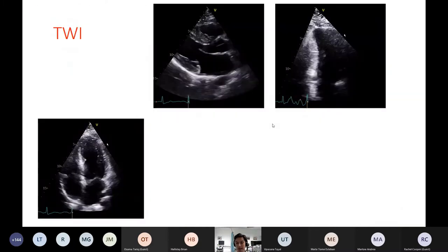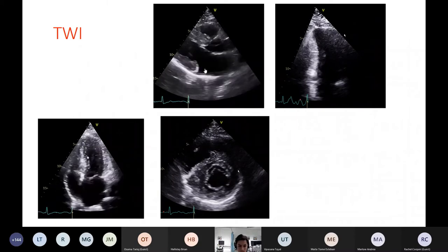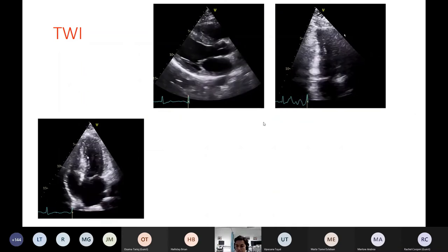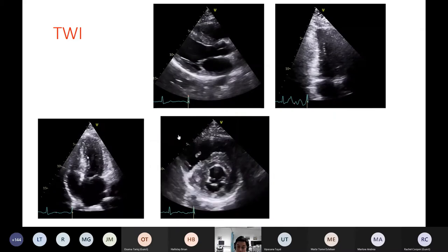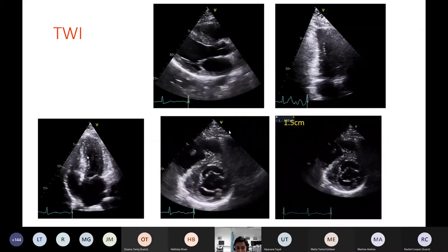So echo snack number two, this is a young lady with global T wave inversions. Can we notice anything abnormal here? It's a bit hard to tell. We're very used to looking at apical hypertrophy and septal hypertrophy, but we're often finding these cases that are often missed. We can see that this lady actually has an inferior wall and inferior septum of up to 1.5 centimeters.